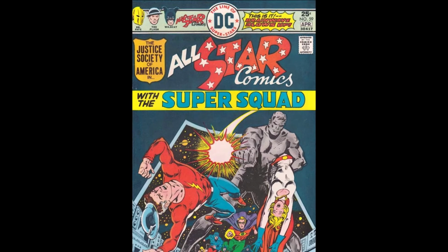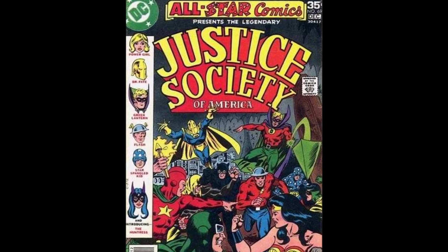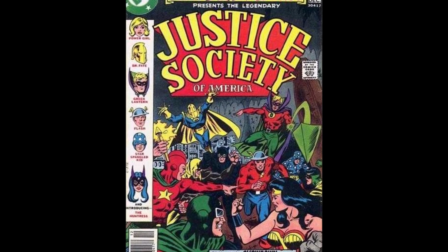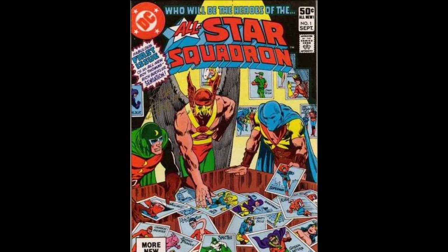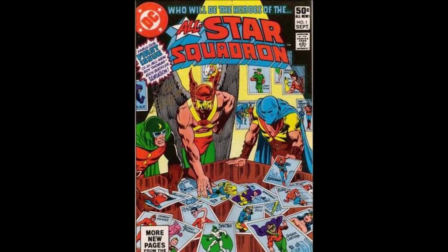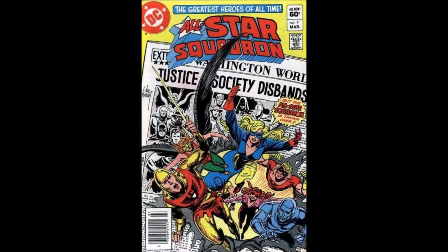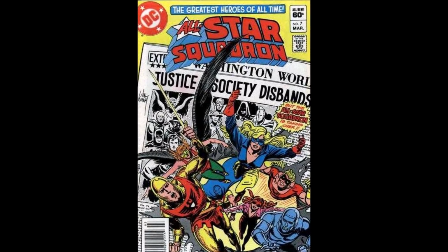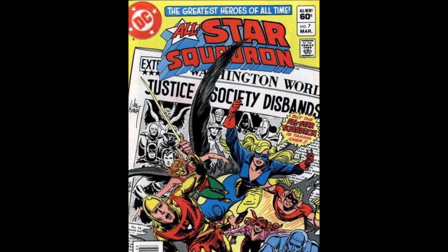All-Star would continue the JSA adventures and even be home to a second first appearance in issue number 67, one of 2 first appearance issues, released same day and month, of the Huntress. Eventually, of course, All-Star Comics is canceled and All-Star Squadron is born. Do you notice a little pattern, though? That the JSA, for 40 years, does not get their own self-titled comic book.